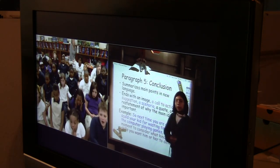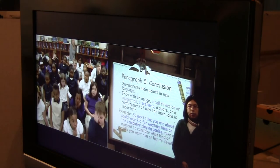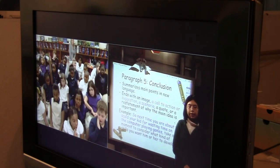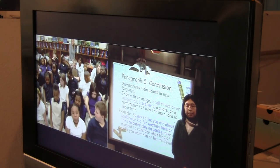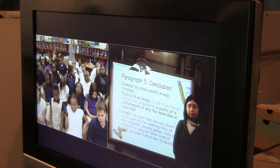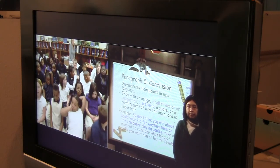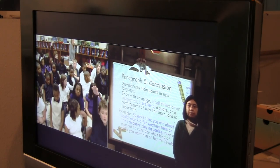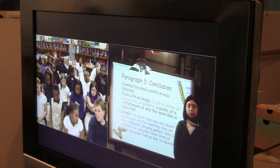How do you guys, when you look at a prompt and you start writing, how do you organize your ideas? How do you think about how you want it to be? Jayla? Tree map? No, flea map. Okay, great. Right. What else? Brainstorming. Brainstorming. And one more? Jayla? Circle map. Circle map.